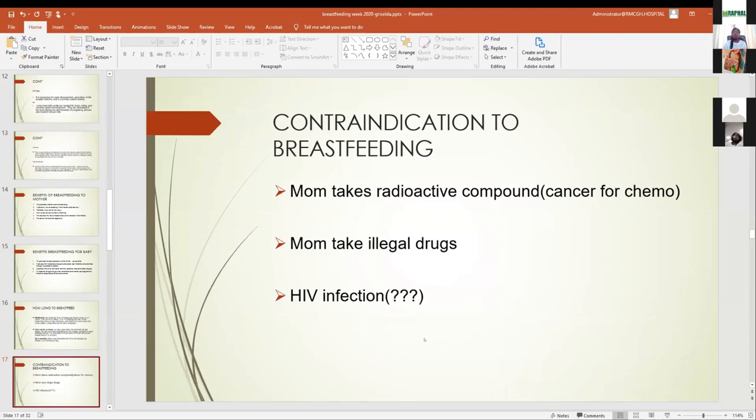Contraindication basically means what condition will prevent you from breastfeeding your baby. So if the mother is on chemotherapy, that's the treatment for cancer, it's not advisable to breastfeed. If the mother is on illicit drugs like cocaine, alcohol, and those things, it's also a contraindication to breastfeeding. Also, we come to HIV infection. With HIV infection, I know it's also a controversial point. With HIV infection, you can breastfeed, but the caution is that you don't do mixed feeding.